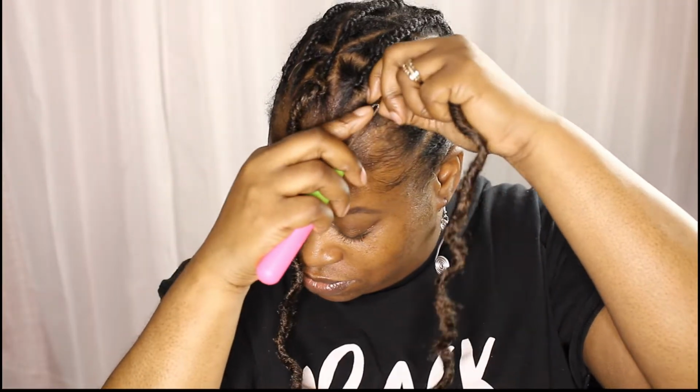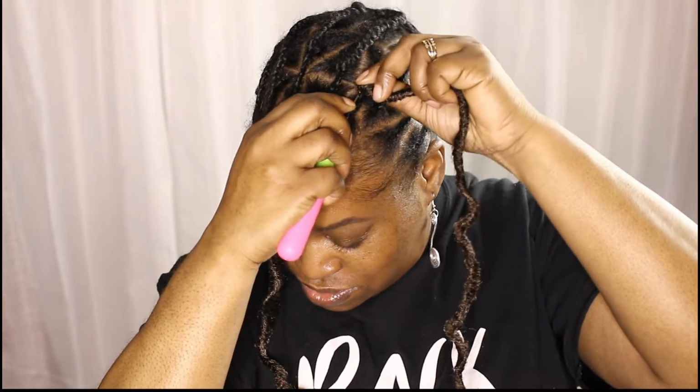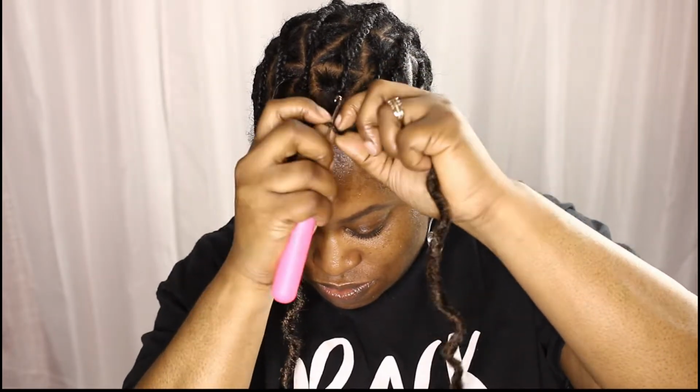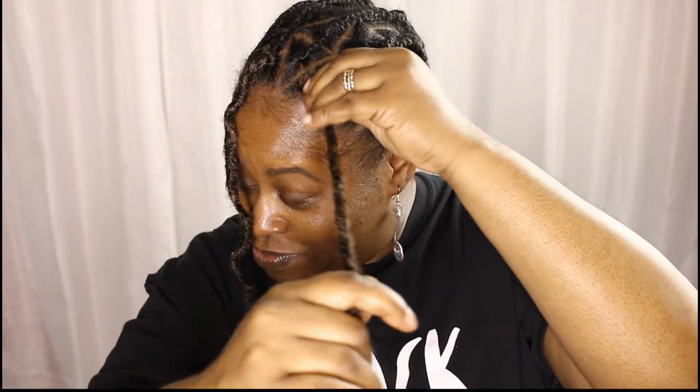And that's it. Just that simple. And see, you can make the loop get bigger if you want. Pass your hair through the loop and close it right on back up as if nothing happened. See what I mean? It's just that easy.